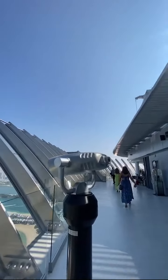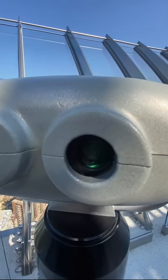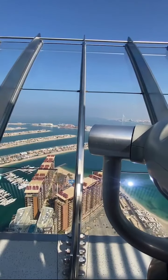I'm gonna flip. Yeah, hello. So I haven't looked through the telescope. I think it's time to do that, guys. There it is. Can you guys see through it? No. But I can.